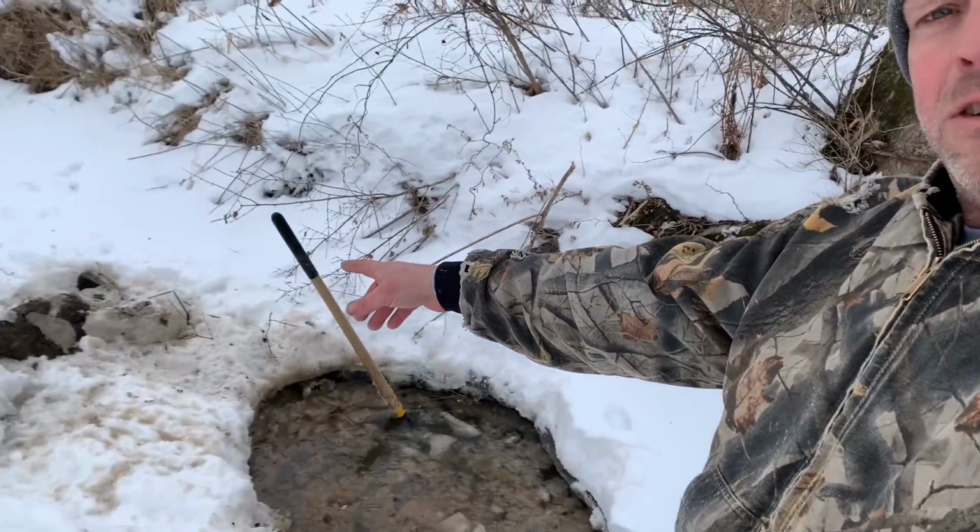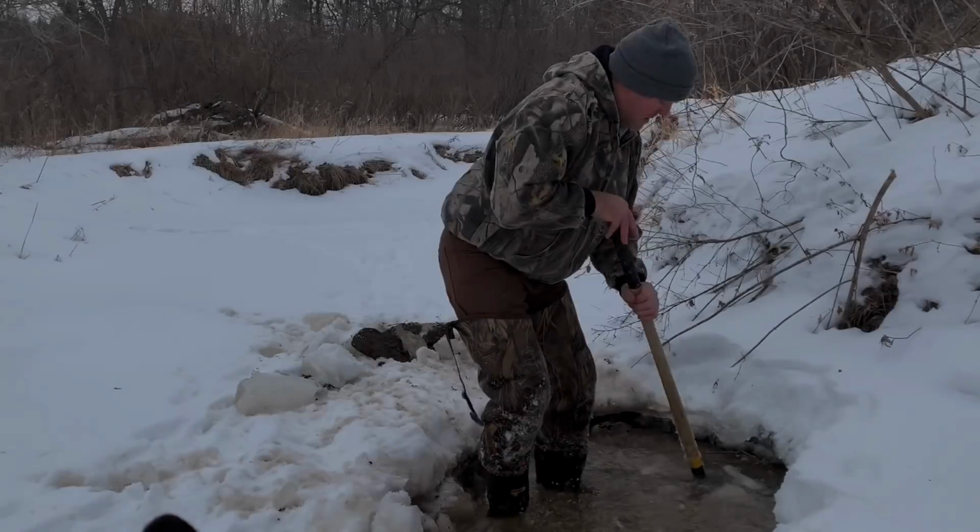So I moved down here just a little bit, and I've been pulling some larger rocks out of there and a lot of ice. So we're gonna give this a whirl here for another half an hour or so. And then we're gonna go do some suction tubing.